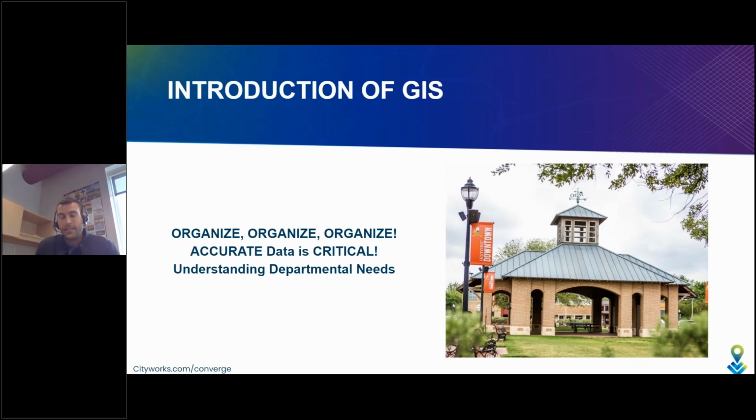As for the intro of GIS, when I first got here, our GIS was really done by planning staff. We were outsourcing with Halff Associates and they were doing a wonderful job, but we really only had a web application. In terms of internal GIS, we didn't really have anything. I like to show this slide in any presentation I do because I think we can all relate to how critical organization and accuracy are to a successful GIS program.